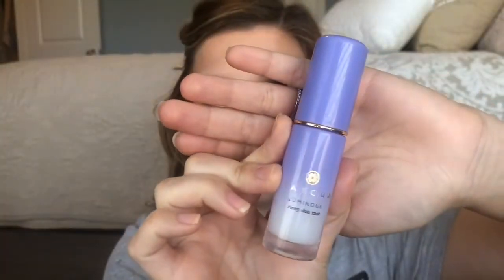And then I'm taking the e.l.f. matte setting spray to set my makeup, and I'm going to go over that with my Tacha Luminous setting spray just to give me a nice little glow.